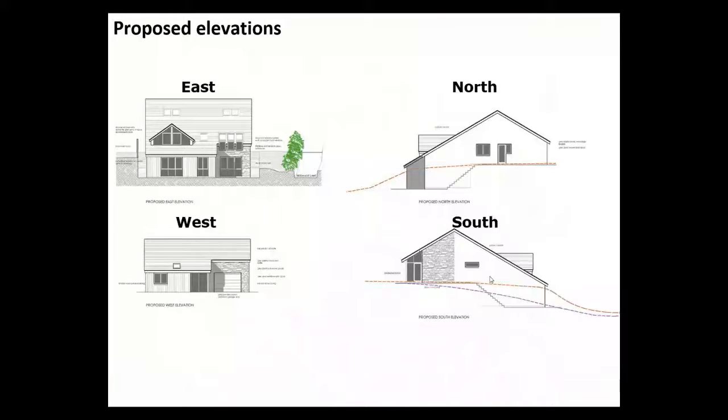These are the proposed elevations. Top left is east facing Tredavo Lane, bottom left is west facing onto Gurnick Road, and then north and south as well.